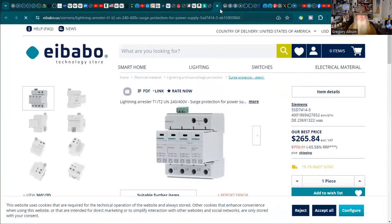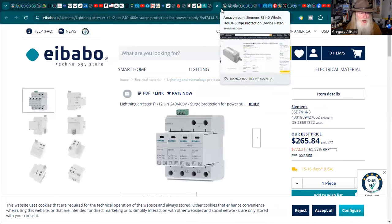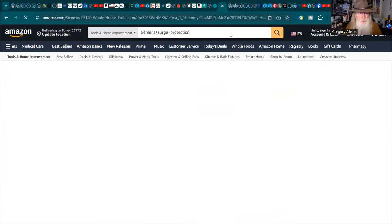Inside a lot of your electronics equipment, in your plants, your industrial boxes, you might have stuff like this. That would be inside a NEMA rated box, which gives you some EMP shield on top of it. But they still have these devices inside to protect against current.